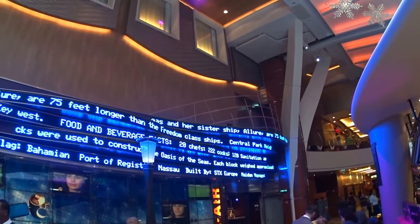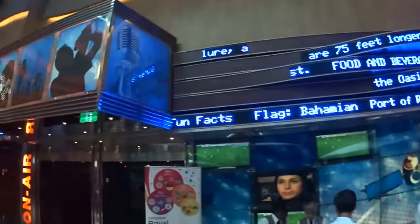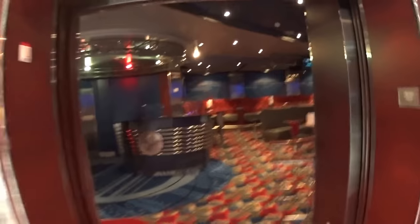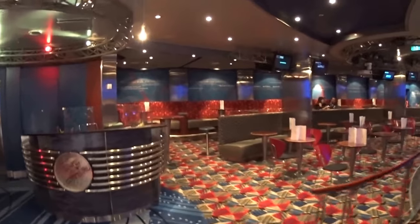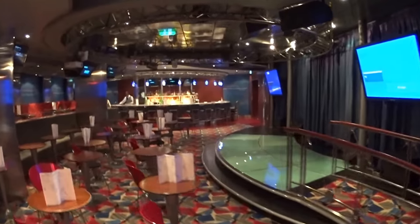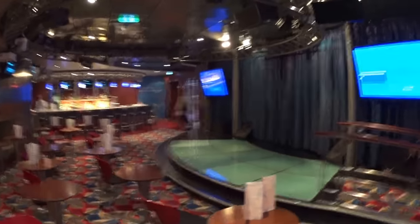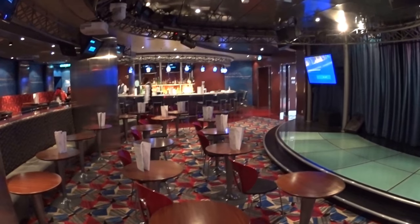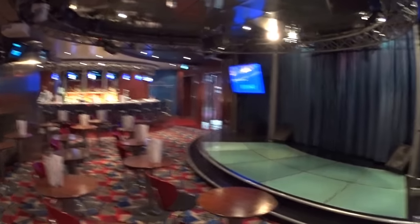Alright, so this is the on-air area where they do some of the onboard production shows, like what you'll see on TV. And they do comedy and that kind of stuff in here as well, other performances. And of course, obligatory bar. Alrighty, enjoy.